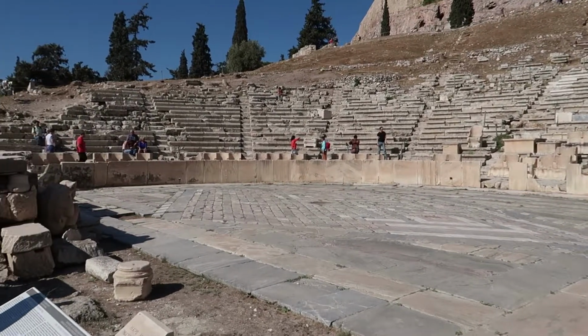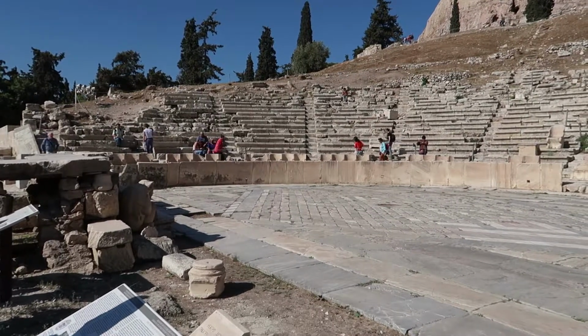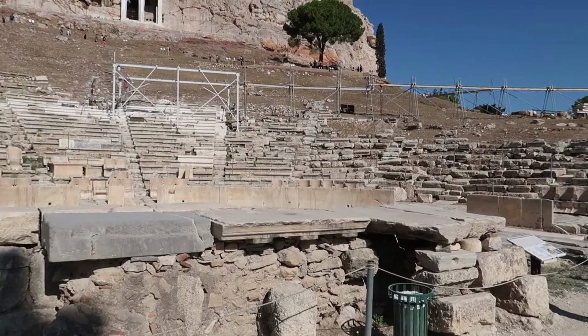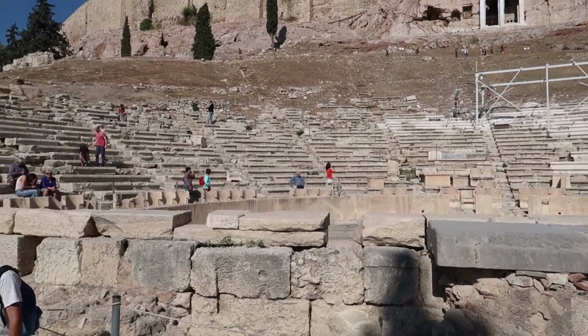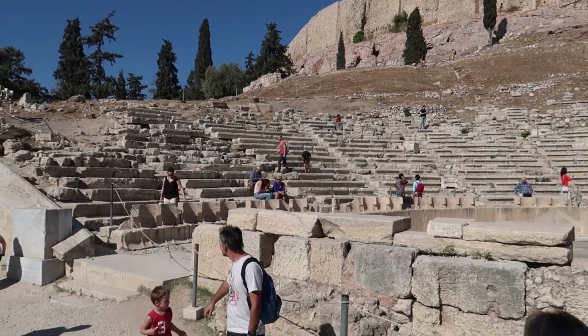Originally, the seats of the theater were made of wood, and then it was rebuilt into limestone and marble. Important people at that time, such as government officials and priests, had their names inscribed in the stone to reserve the seat, just like in the Roman Colosseum. Anyway, the theater was used all the way to the Roman period. It was only in the 19th century that this theater was identified and restored into what you see today.